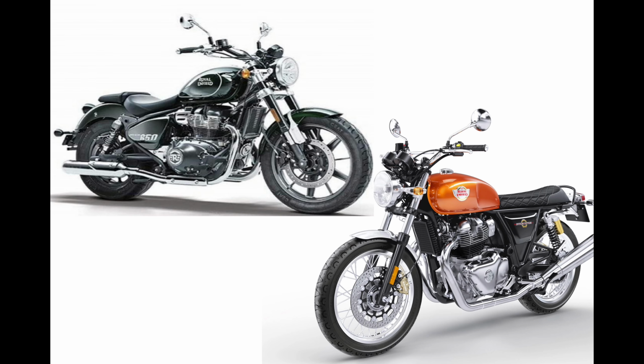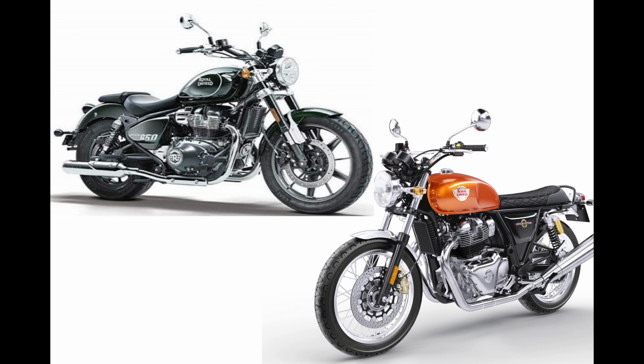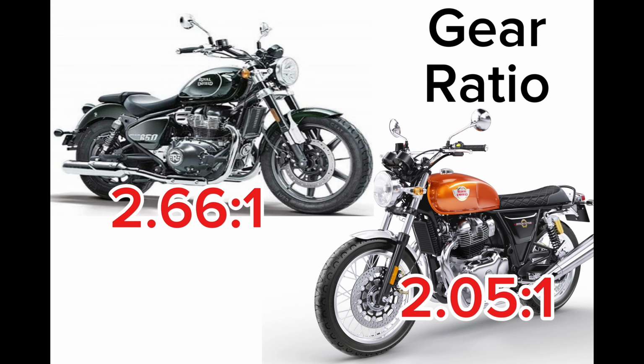Wheel sizes are different also. The Meteor has a 19-inch front wheel, where the Interceptor is 18-inch front and back, and the Meteor has a 16-inch rear wheel. And last of all, the standard bikes have a different gearing ratio. I think this was to allow for the heavier Meteor, but I've changed mine and it doesn't really have an effect.